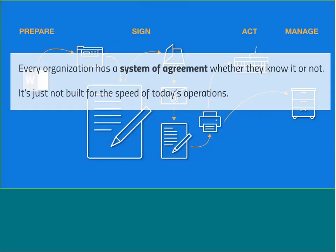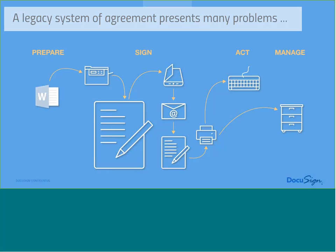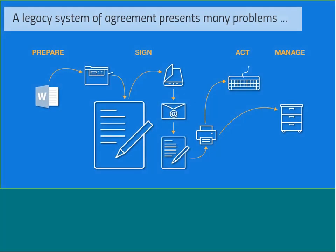At DocuSign, we think of the signature process as a lot more than just the simple act of signing off on a document. Every organization has a large system around the agreement, whether they know it or not. With that in mind, there's multiple steps required to get an agreement signed off on. It takes time to prepare the document, fill out the unique information inside of it. The physical act of signing off on it can be very difficult when you're working with people in different locations. And there are events that take place after the signature as well. We have to act on the agreement and the contents of it, as well as manage that completed document and store it securely.